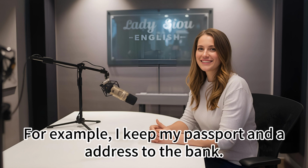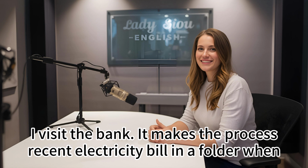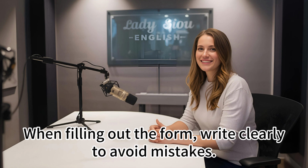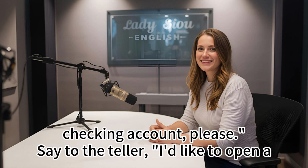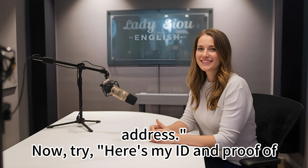For example, I keep my passport and a recent electricity bill in a folder when I visit the bank. It makes the process faster. When filling out the form, write clearly to avoid mistakes. Imagine you're at the bank. Say to the teller, I'd like to open a checking account, please. Now try, here's my ID and proof of address.